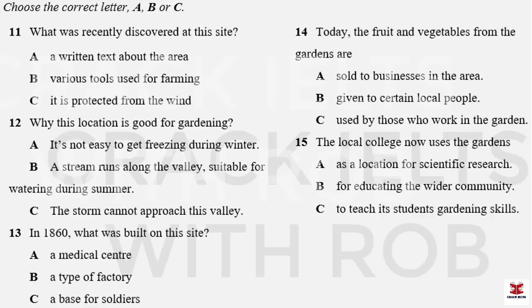Part 2. You will hear a man talking to a group of people who are looking around a community garden. First, you have some time to look at questions 11 to 15. Now listen carefully and answer questions 11 to 15.